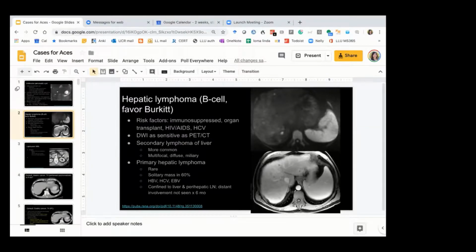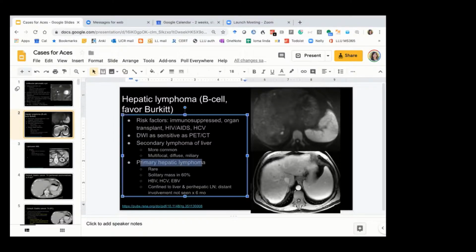The second type of lymphomatous involvement of the liver is primary hepatic lymphoma. These are rare, and 60% of the time they present with a solitary mass, although you can have multiple nodules as well. I guess the way you confirm it is if you don't see distant involvement after 6 months, then they consider it a primary hepatic lymphoma. This was a new diagnosis, and we don't have a 6-month follow-up yet, so I'm not sure if it's primary or secondary. Probably secondary, given the statistics.